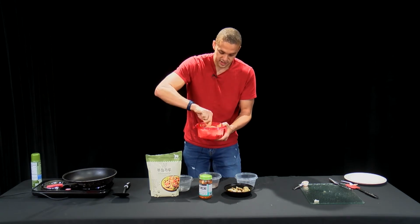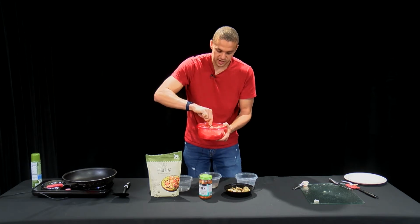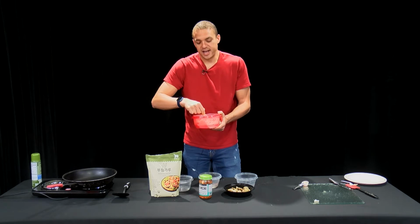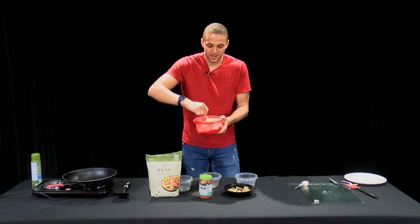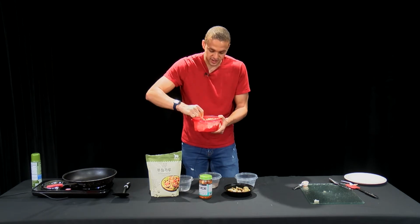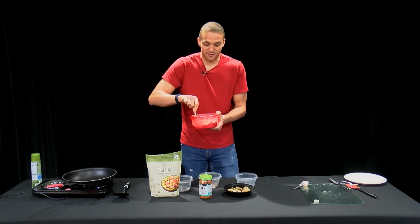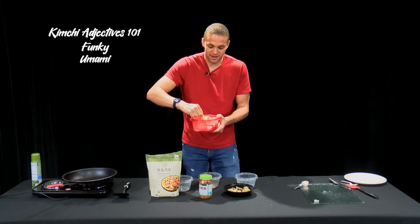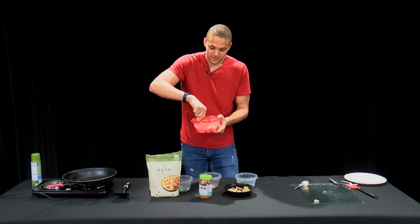So just work it around a little bit, and you just want the flour to kind of dissolve and disappear into the water and into the kimchi brine. This thing, again, I've said this on every episode, I wish you could smell this bowl right now because it's pungent, obviously from the fermented kimchi, but it smells great. And if you like that fermented, funky, deep umami flavor, kimchi should totally go into your daily diet.